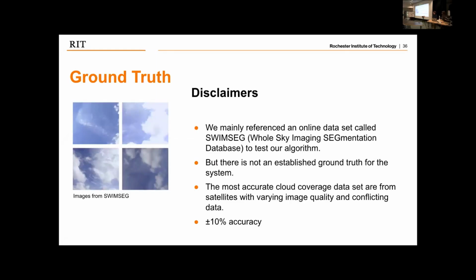So for the actual testing side of things, a little bit of a disclaimer for our ground truth here is that we didn't determine a ground truth for our device. We determined it from other data sets that we were able to access. This ended up functionally being the SWIMSEG data set. It was made by a group in Singapore alongside a bunch of cloud and climate scientists. So it is a very good data set for us.